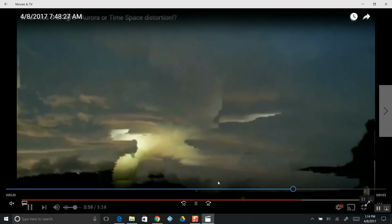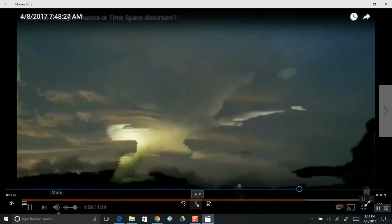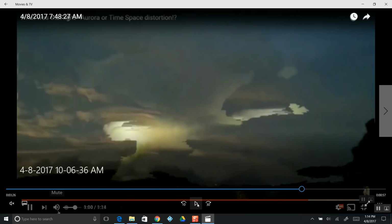And keep in mind, there is the next thing I want to show you at this point right here. Look at this signature right here. Do you see this? I'll tell you what that looks like to me. The early signs of what?